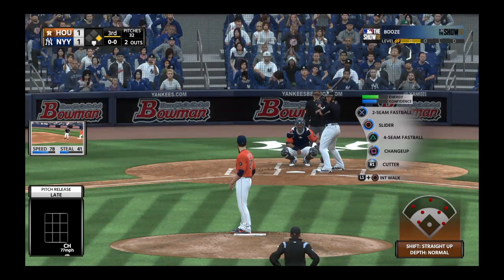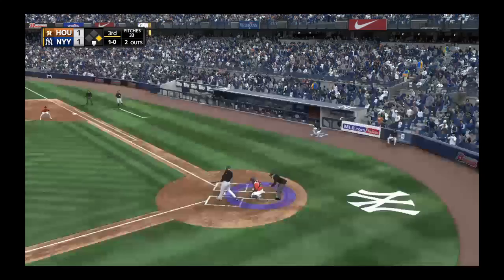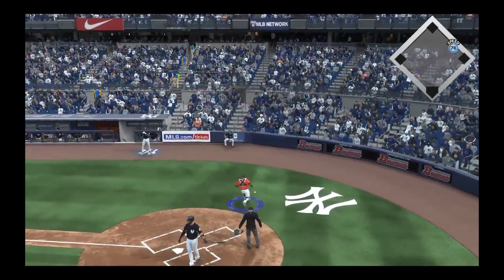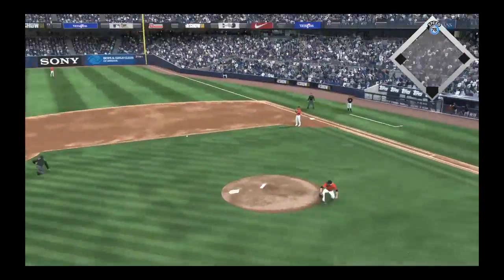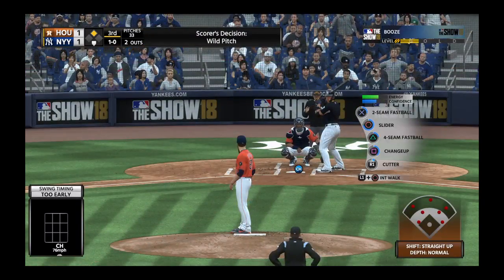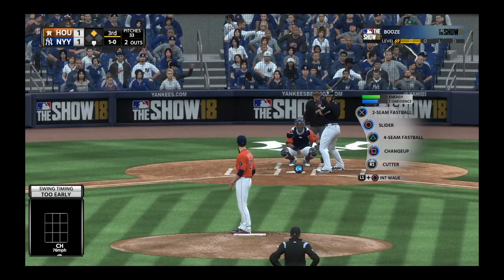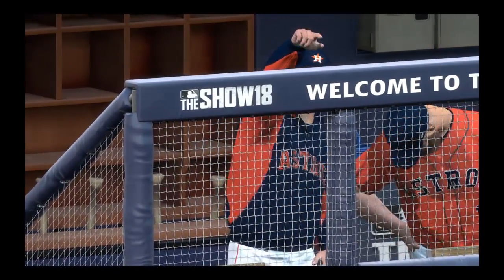In now is the Yankees DH, Giancarlo Stanton. First pitch of the at-bat. In the dirt, and now let's see. And he'll make it into scoring position here with 2 away, as that'll be scored a wild pitch.